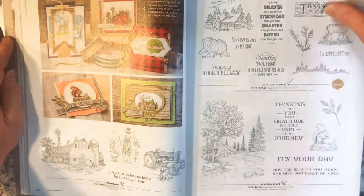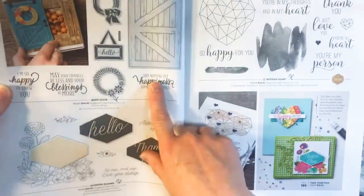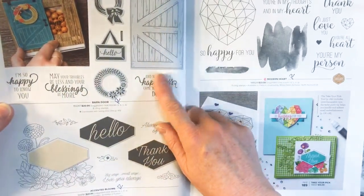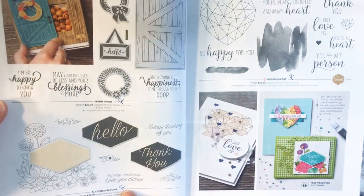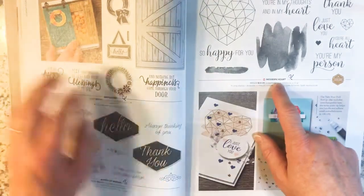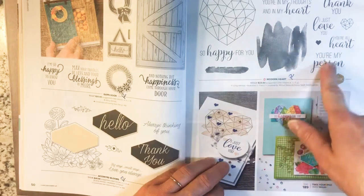Peaceful Place is retiring. The Barn Door is retiring. Now that's a really cute set also, and great for any kind of farmhouse theme with that sliding door. The Accented Blooms is retiring. The Modern Heart is retiring, and I like the fonts on this set.